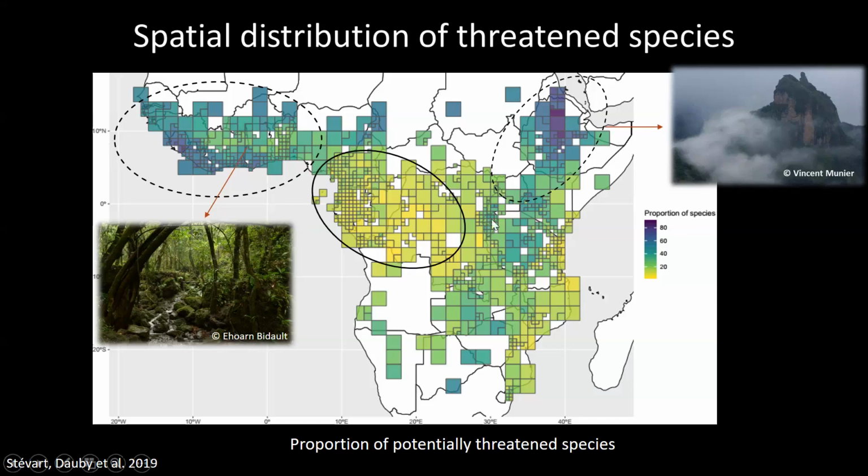In contrast, we found areas where we have very little or lower proportions of threatened species. And this, for example, is in the area of the Congo Basin, Cameroon, and Gabon. In these areas, large expanses of rainforest still exist, and deforestation hasn't been as intensive as in West Africa, although deforestation nowadays is increasing. And so we really have to keep an eye on these regions so that we don't end up in a similar situation as in West Africa.